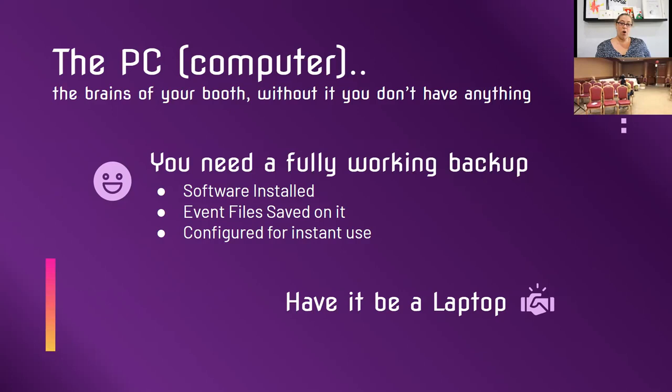And you also want to make sure that that backup PC is also configured to automatically connect to your mobile hotspot or your router, and any other configurations that you would have on your normal booth PC, just so that if you ever do need to swap it out, you can do it quickly and you don't have to worry about any configuration, and the event can go ahead smoothly.